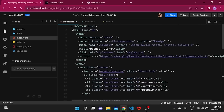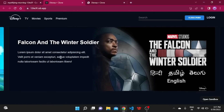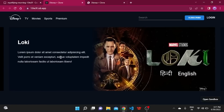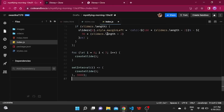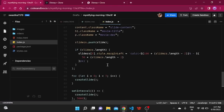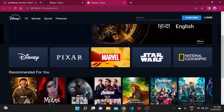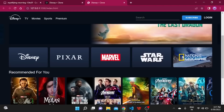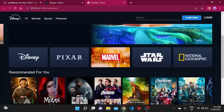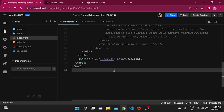Now when we save this and go to our website, we see that we have perfectly created the sliders that are sliding in a time duration of 3 seconds, and they are sliding from left to right, for which we wrote the formula that is right over here. So all right, that is done. Now let's move on to creating these boxes, these slides over here, which will have animation in the background running whenever we hover over them. So let's move on to our HTML and we'll create some video cards here.